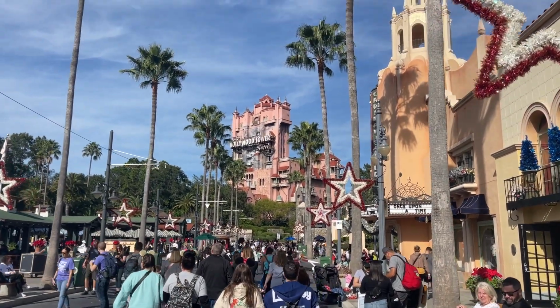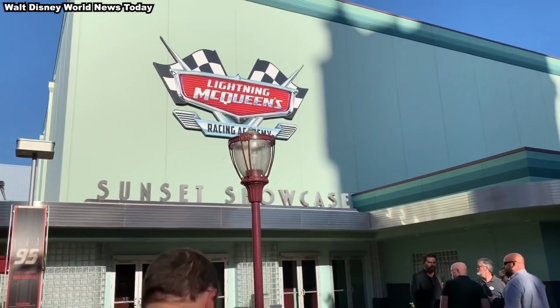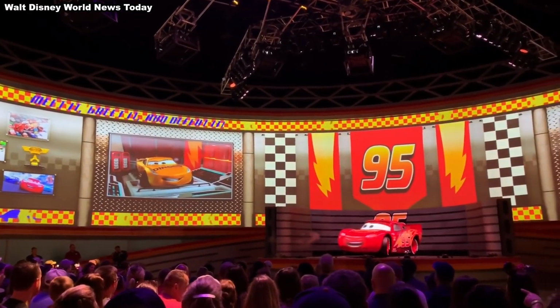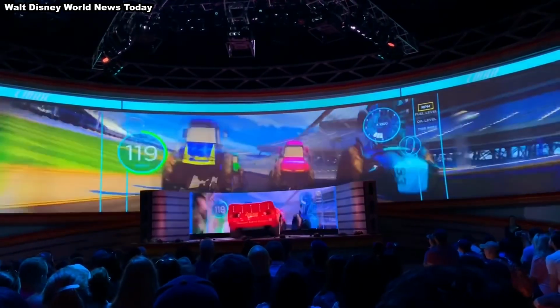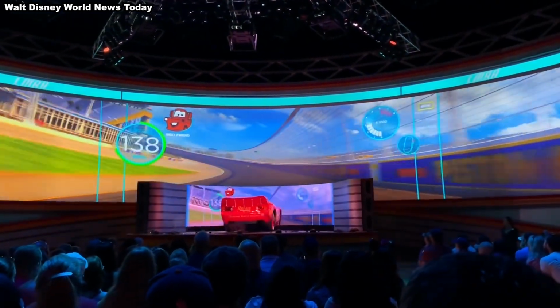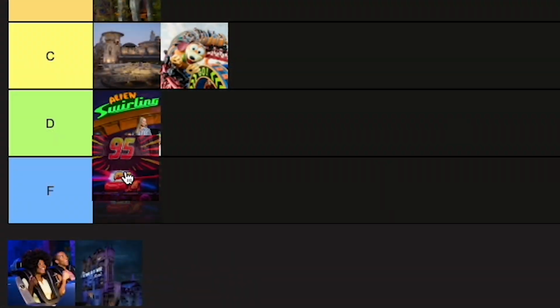Now, let's head down to Sunset Boulevard to talk about the final 3 attractions. Lightning McQueen's Racing Academy is a show that's easy to forget is even here. The animatronic is neat, but there's not a whole lot else going on to make this show worth watching. Especially compared to the close-by Muppet Vision 3D, this show is incredibly lackluster. There's so many better shows to visit in this park alone, which places this one in the F tier for me.